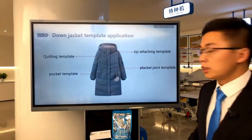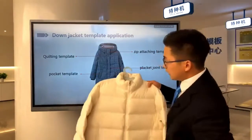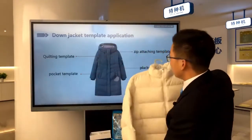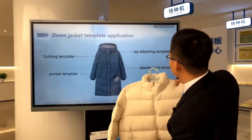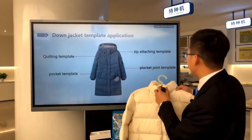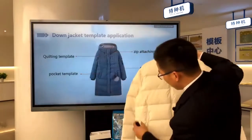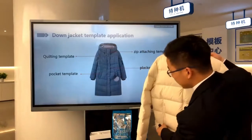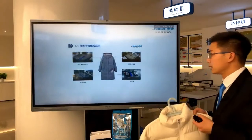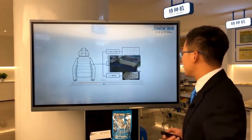Third one, let's see the down jacket template. For the down jacket, of course, there is front fitting and zipper attaching. This jacket has no placket joint template. So these are the three processes: front and back stack fitting, table attaching, and pocket template. Okay, let's see the video. For the video, our salesman will send it to you because it's a Chinese video. So we just have a look.